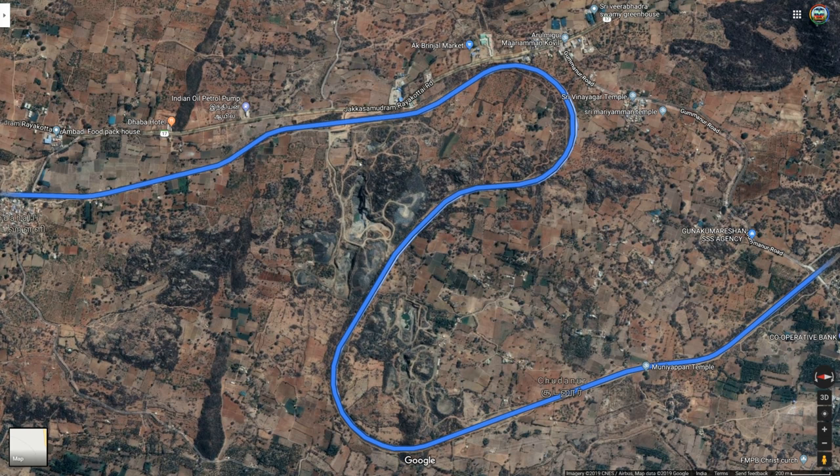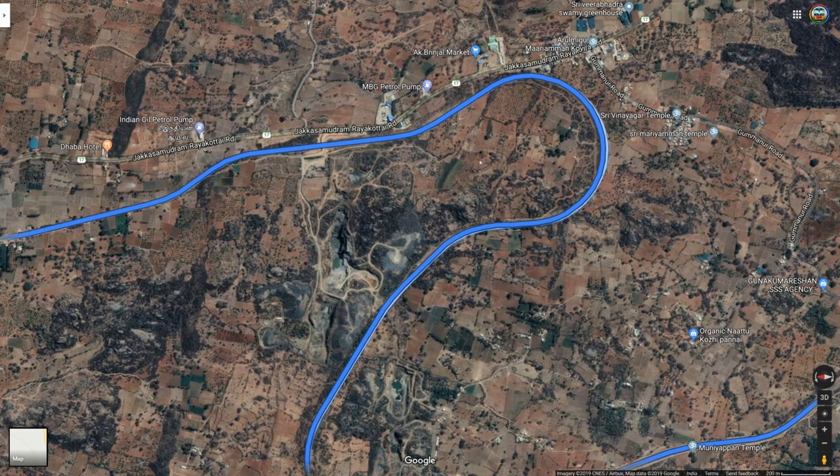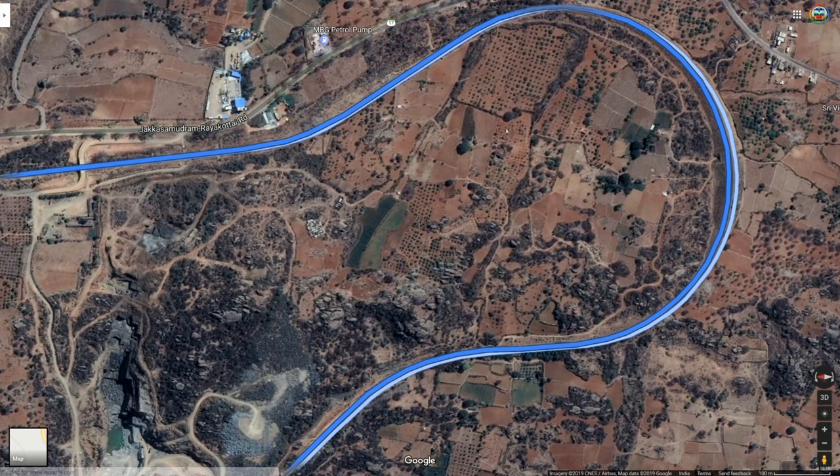functioned till the year 1994, and the line was converted to broad gauge and reopened to traffic in the year 1998. However, what's interesting is the alignment was completely unaltered. It would remain as it is, as it was in the meter gauge. So the horseshoe curve also remains as it is.